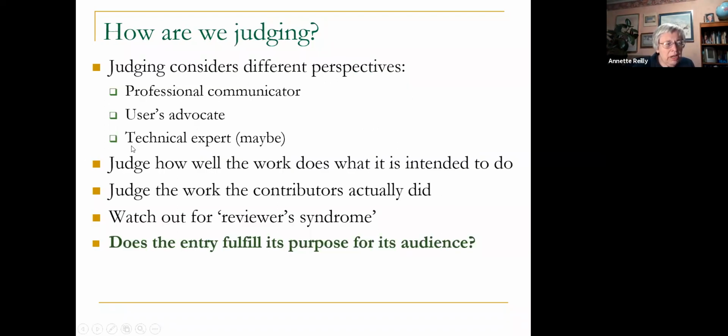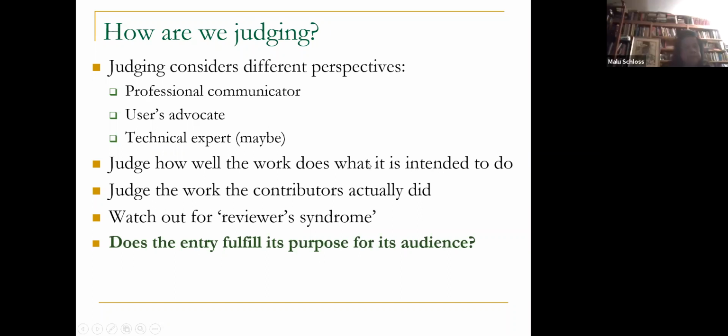And maybe you're looking at the entry as a technical expert. You know something about the subject. You can tell if there's a technical error in the content or if they've left out important aspects of the content. Most important thing we're going to be doing is how well the work does what it is intended to do. Does the work fulfill its purpose for its audience? And so that's why we look at all these different perspectives.